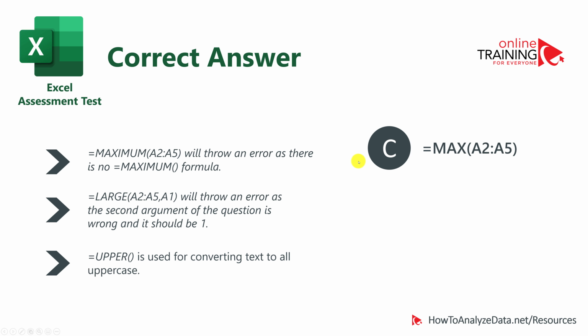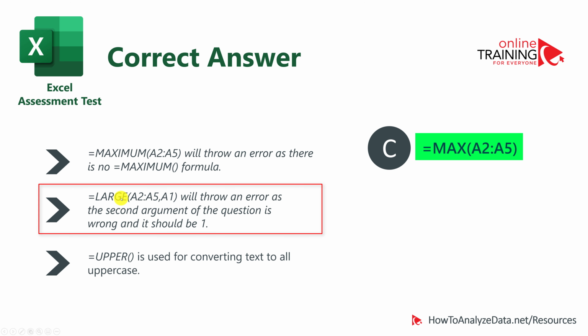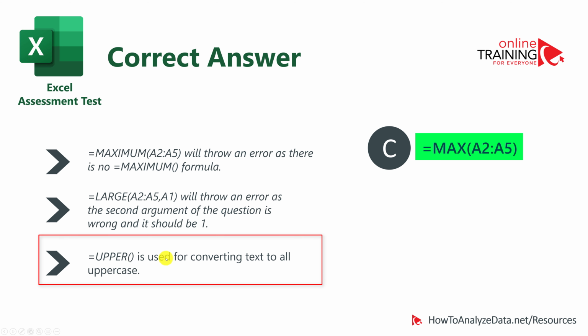So as you can see, the correct choice here is C, but some of the other functions on the list do not exist, like the maximum function. LARGE will give you an error because there's an extra argument here, so it's not going to get you the right answer. And UPPER is used for converting text to uppercase, which is not the right choice here. So hopefully you got this one right.